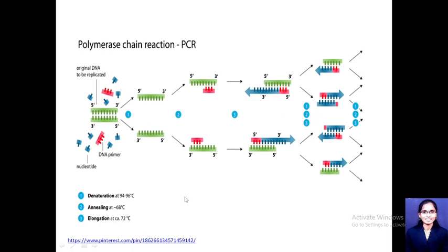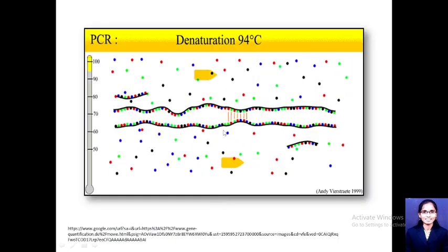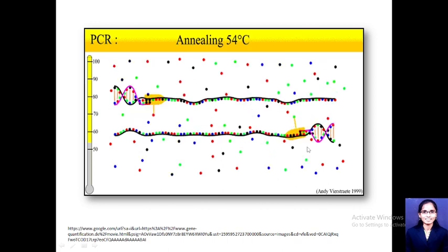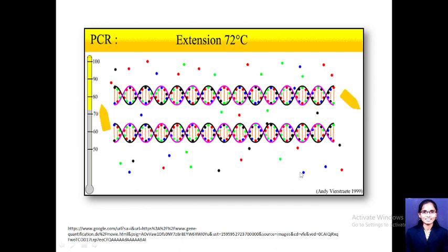So the thermocycler works on the Peltier effect, that is rapid heating and rapid cooling metals are used in the thermocycler, due to which we can adjust the temperature, or vary the temperature in a fraction of a second, and it can be adjusted according to the time required for the different steps, that is denaturation, annealing and extension. So during denaturation, this double stranded DNA will get separated at 94 degrees centigrade. During annealing, the primer will bind, and during extension we will get the two.